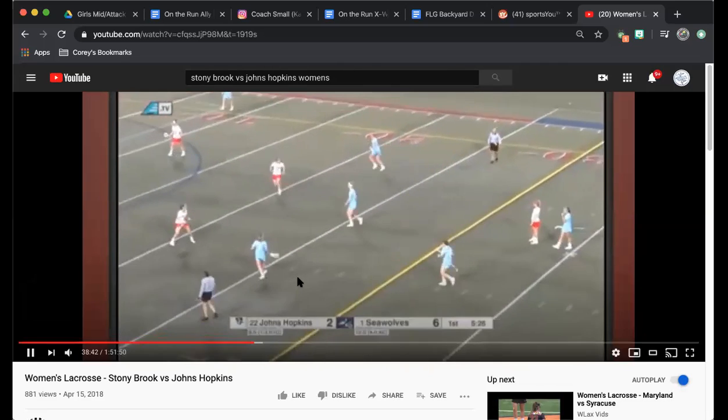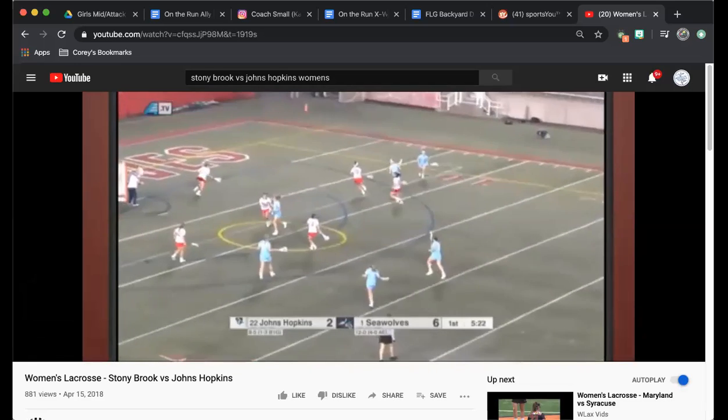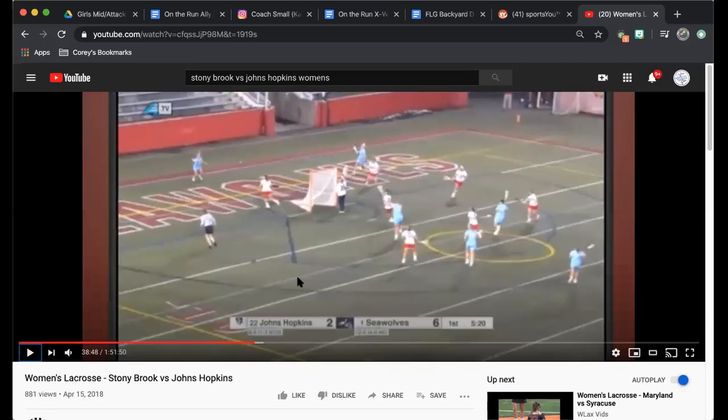All right, in a second, we're going to talk defense here, and we're going to talk about defending X, which is behind the goal. All right, so any of my defenders or middies that get stuck back there, all right, let's talk about this. Now, there's two things that you can do in terms of defending back here.